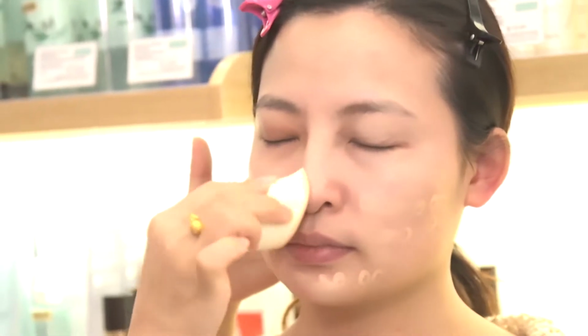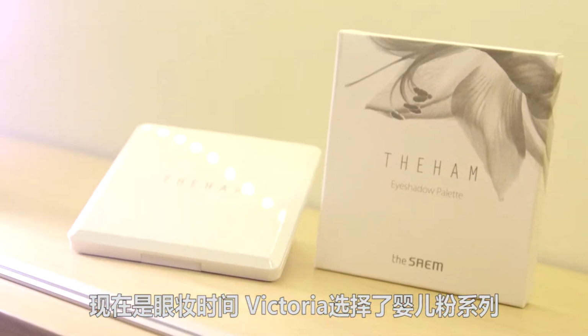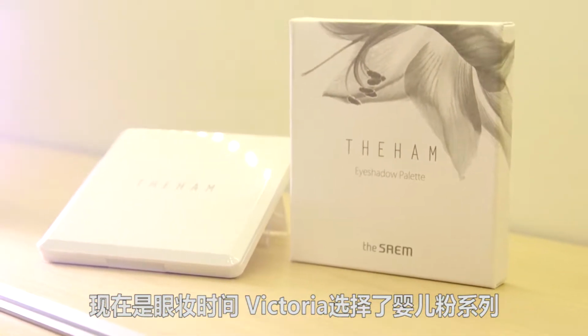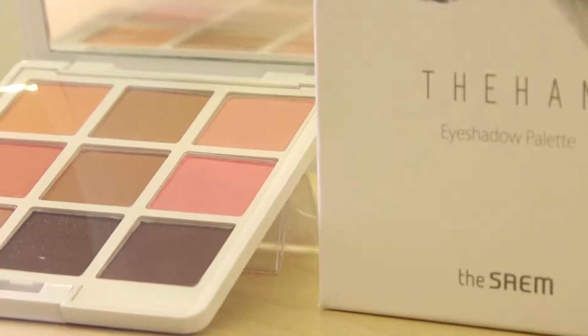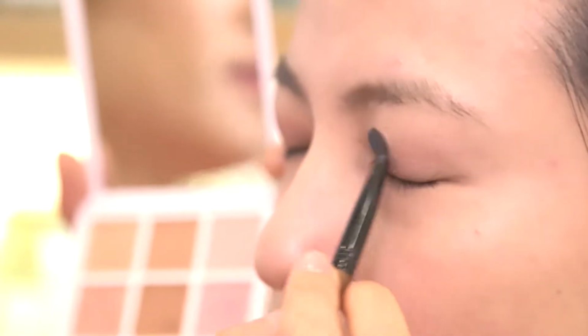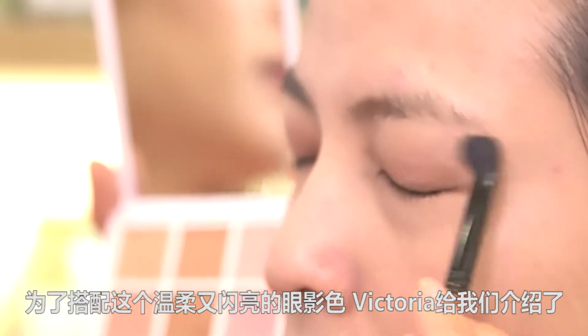For those with super dry skin, many high-end beauty brands have a face oil product. Sometimes it can be too heavy. Here at the SAEM, they have a Tri-Plus Hydrating Ampoule. While it may look heavy, it's actually super light. When I think of applying oil to the face, I think of very shiny looking makeup. Is this going to happen with this product?